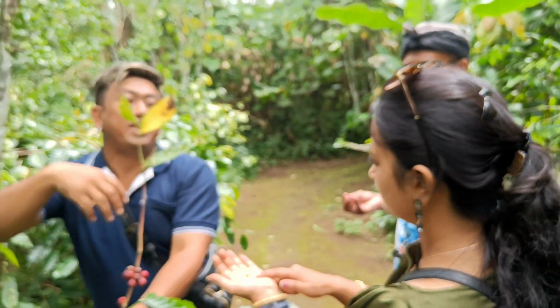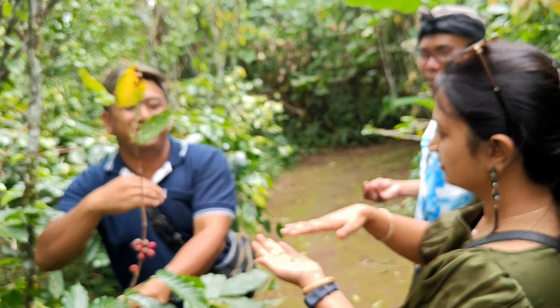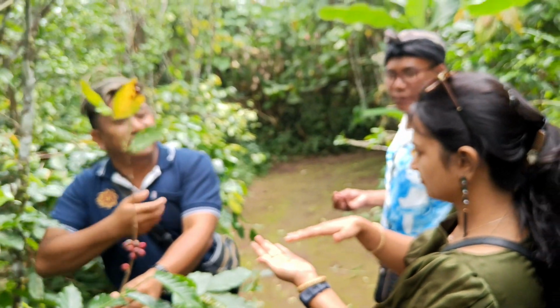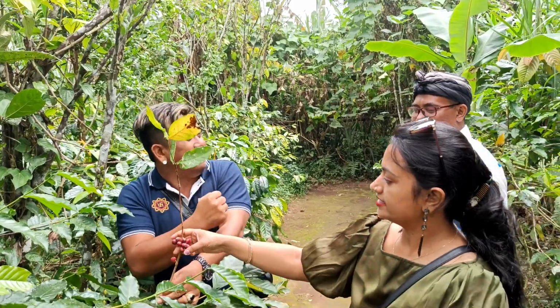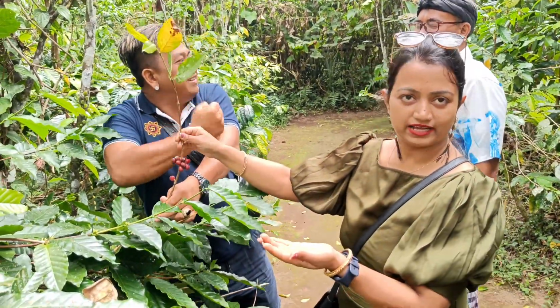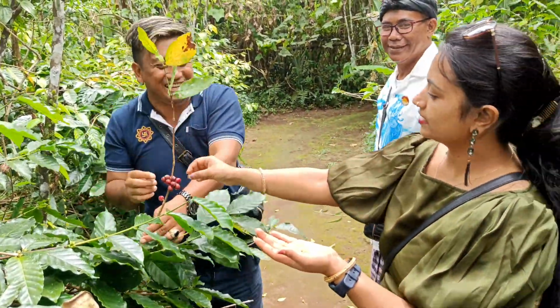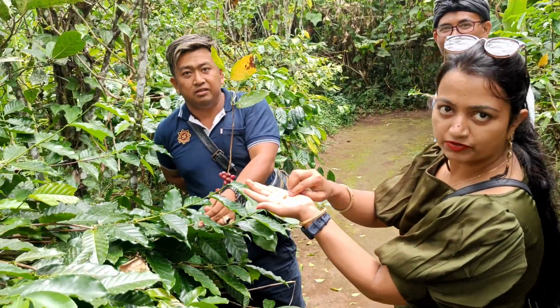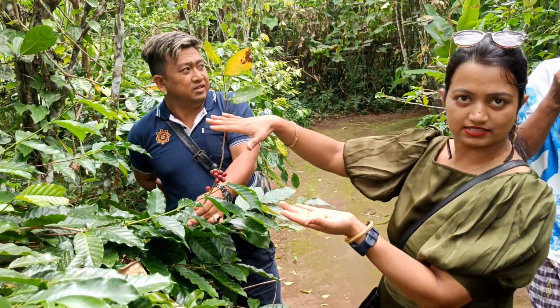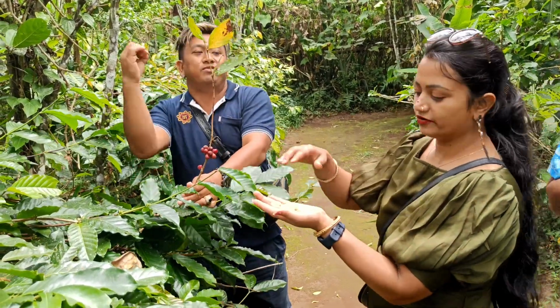After this, we dry it with the sun. After drying, we pound it. They are saying once the red color comes, the coffee is ready. We peel it, then it is bean shaped, you can see. After that, they dry this in the sun.